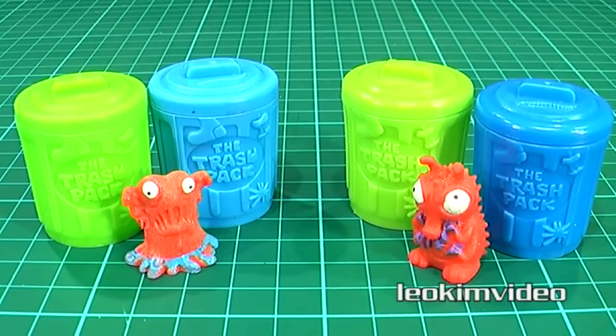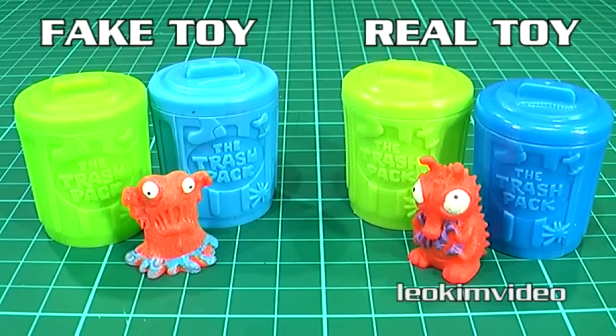Well, maybe if I put some titles up, you can see if you've got the knack. People who are familiar with the Trash Pack gang are going to spot these fake toys easily. Those who are not that familiar with this toy are going to struggle in identifying these fake toys.